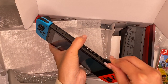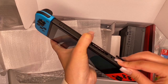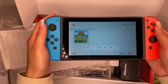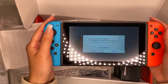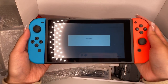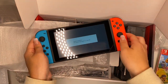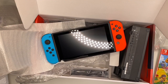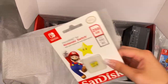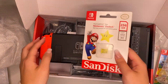Stop focusing. This way, and then it clicks, and now it's here. Okay, update. So while this is updating, I'm gonna go ahead and open. Oh, it's gonna restart. I'm gonna put this to the side really quickly. And then open this up.